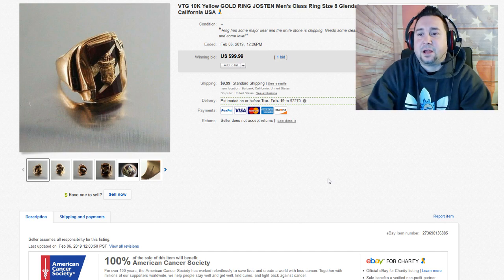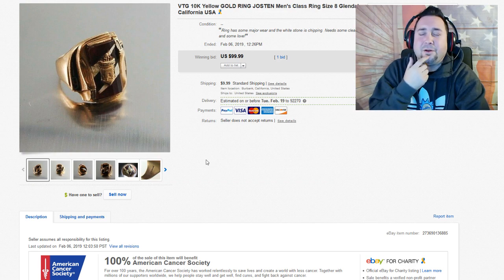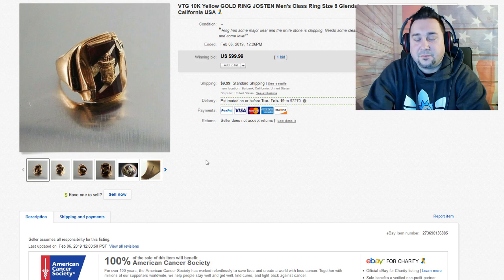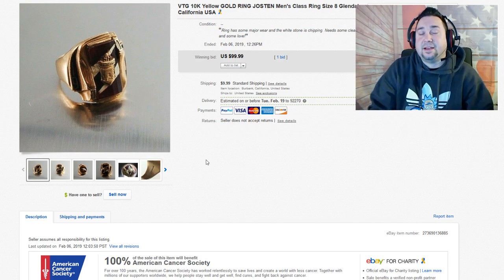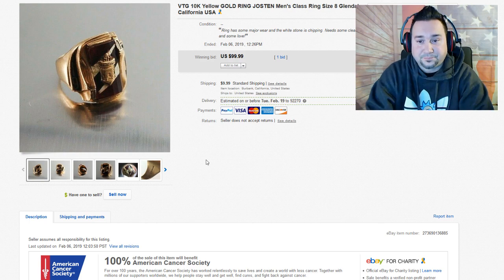Next up, we have this 10K gold ring from Jostens. This was Glendale, California, the town right next to us. We get in class rings, I want to say all the time. I don't want to say all the time, actually, but I've noticed since I've been here, I've listed about four or five class rings already. This was another one. This sold pretty much 10 minutes after I listed it. It was a starting bid at $9.99 or $99.99. We did have a best offer for $100 for this ring.